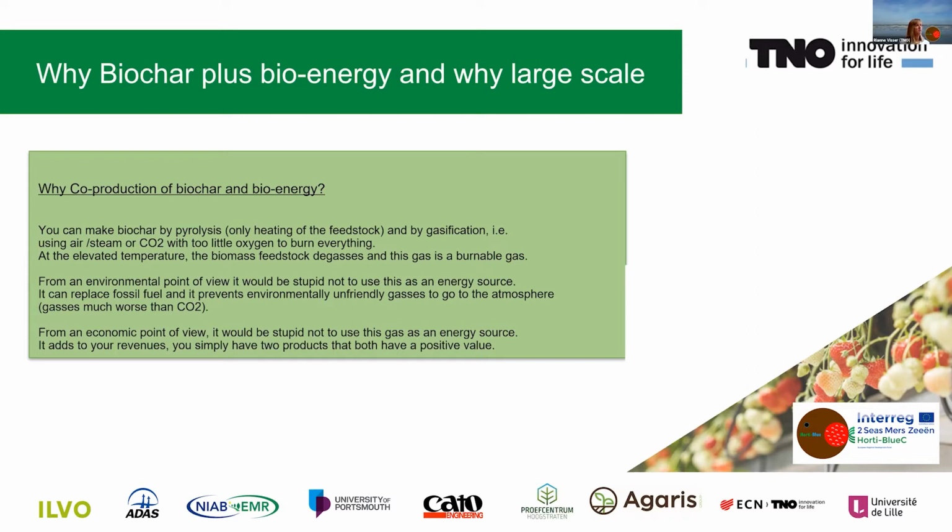At the elevated temperature, the biomass feedstock degasses, all the gases come free, and this gas is a burnable gas. So from an environmental point of view, it would be stupid not to use this as an energy source, and it can replace fossil fuels. It prevents environmentally unfriendly gases that would go to the atmosphere and would be a lot worse than just the CO2 if you would burn it all.